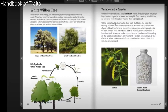White willow tree. White willow trees are big, tall plants that grow in many places around the world. They have long, thin leaves that are light green on top and white on the bottom. White willow trees can grow to be 25 meters, 80 feet tall.